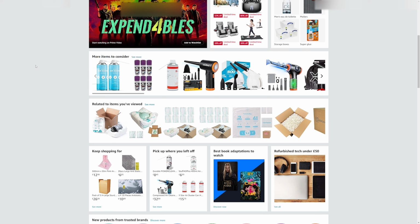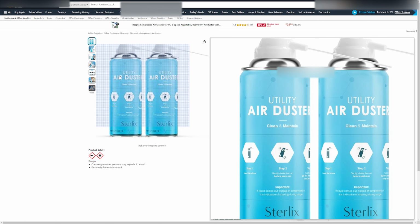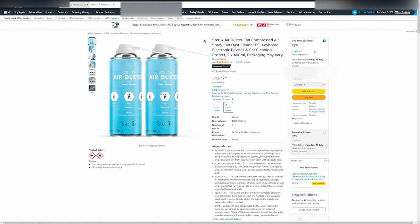If I scroll down to my items I've been looking at recently and click, let's say for example, on this air duster, I can see that there's a little tick with Prime next to it. And you can see here as well. This means that Prime is available for this, meaning that I will get free delivery.